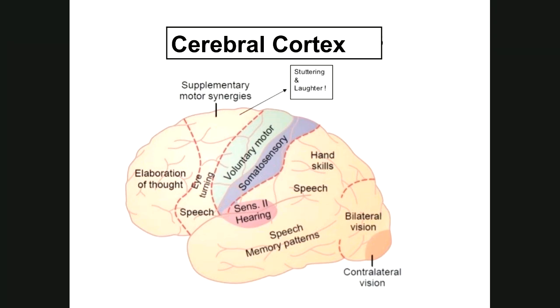Well, when we look at the cortex, remember this is gray matter. And gray matter, remember, is cell bodies, synapses, dendrites. It's where EPSPs happen and IPSPs happen. It's where presynaptic facilitation and presynaptic inhibition happens. It's where those neurons are arranged in circuits, all those things that we've talked about before. And so all kinds of things are going on in the cerebral cortex.